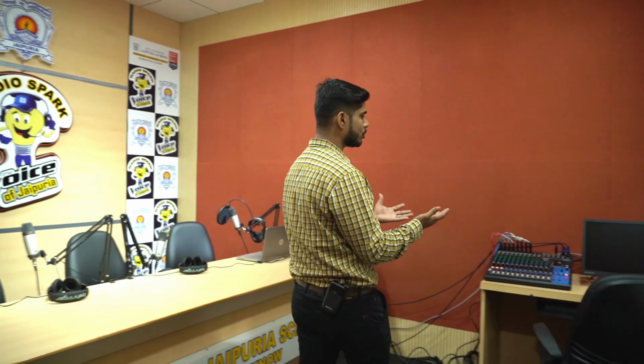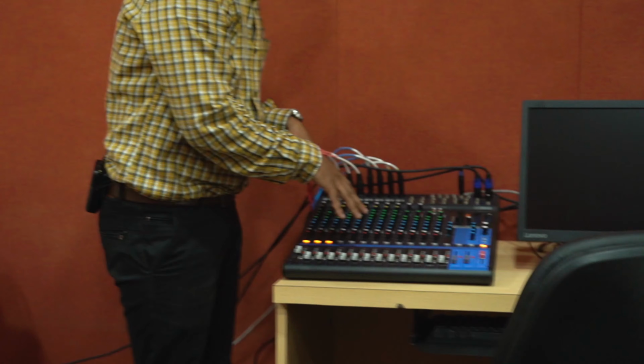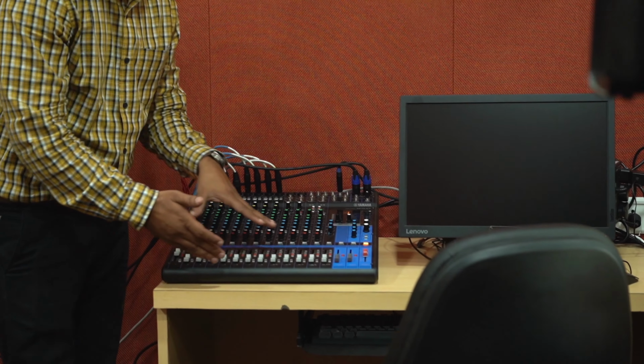And now talking about the control section. We control all the audio that's coming out from here. We've got all the inputs here. We can adjust the levels of the mic, volume and everything from here. And also we've got one desk here.